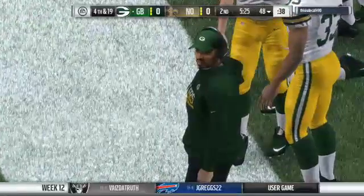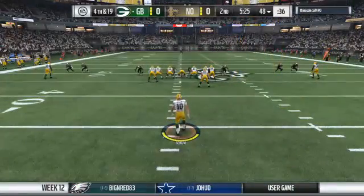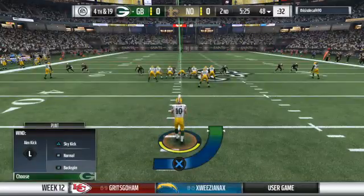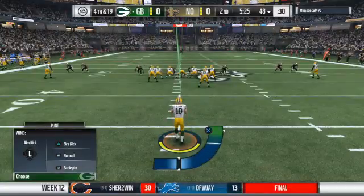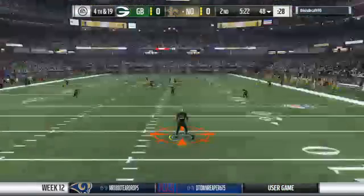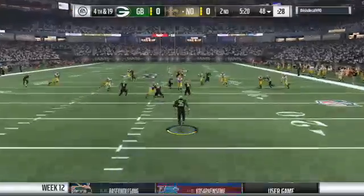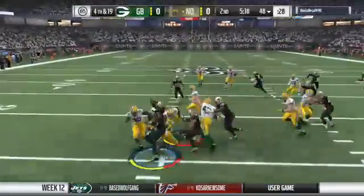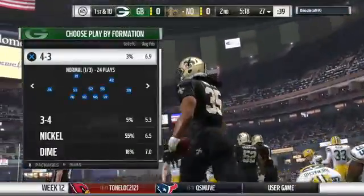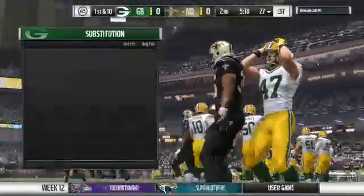Devontae Adams, the intended receiver, and it's fourth down. So on fourth down, here's Jake Shum to punt it away. This is taken at about the 14. 12 yards on the return that time. And the Saints will take over with a first down and 10.